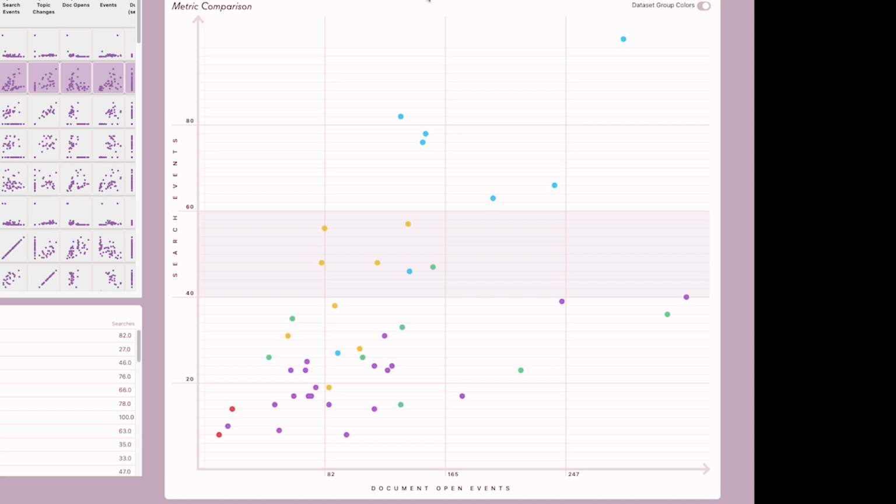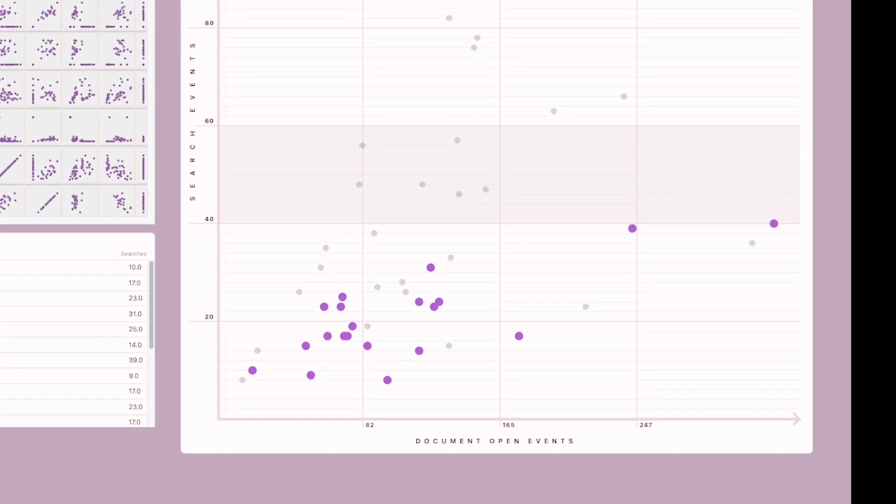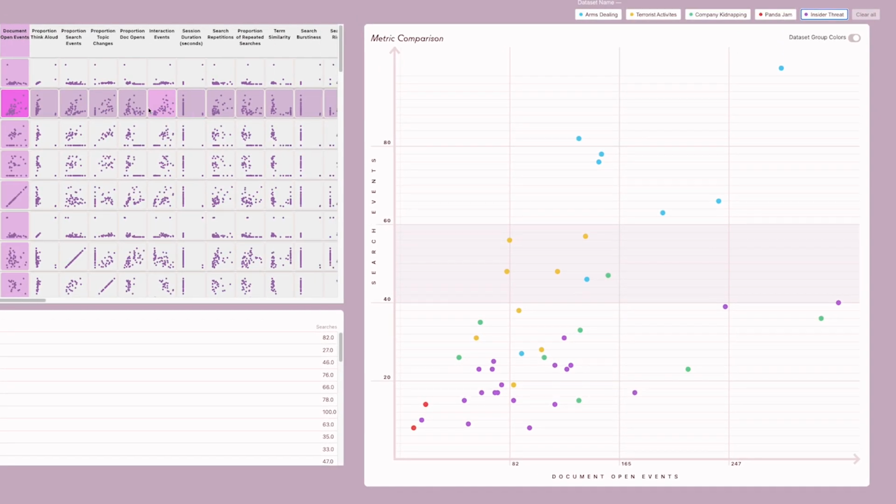Likewise, we see lots of clustering among the purple dataset. These users were investigating a potential leak of proprietary software, and we see that most user sessions were similar in terms of their approach, but some cases looked at far more documents. Let's look at another metric pairing.